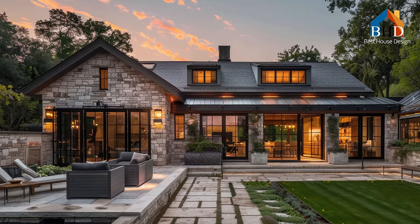But it's the large glass doors spanning the back wall that steal the show, flooding the interior with an abundance of natural light and offering tantalizing glimpses of the enchanting courtyard that lies just beyond. Here, the line between indoor and outdoor living blurs, inviting a free flow of movement and a true connection with nature.